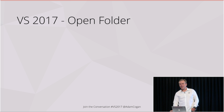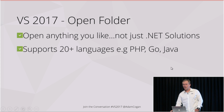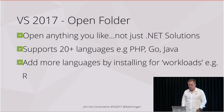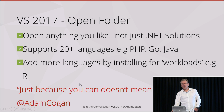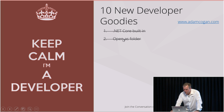It's amazing. Things that Microsoft come up with. Anyway, so you can open any folder you like now. It supports 20 languages plus. You can do PHP development or Java. You can go and install other workloads, like if you're doing R. If you're doing Power BI and you want to take it to the next level, you could use R or Python or whatever. So, just because you can doesn't mean you should. All right. So let me just go through here. So .NET Core, open folder.